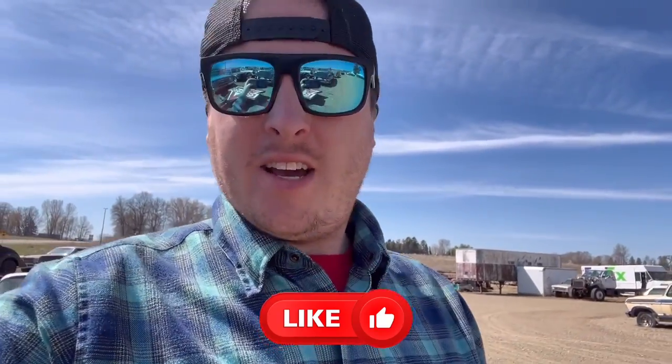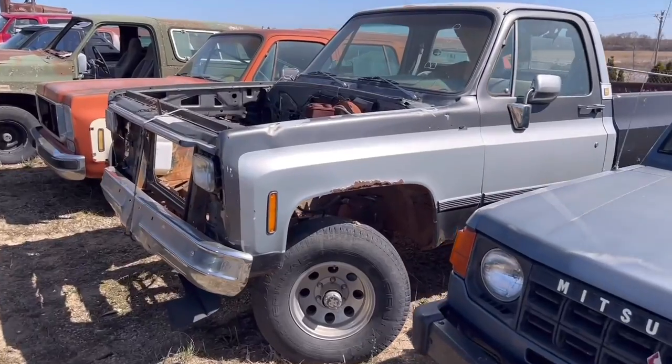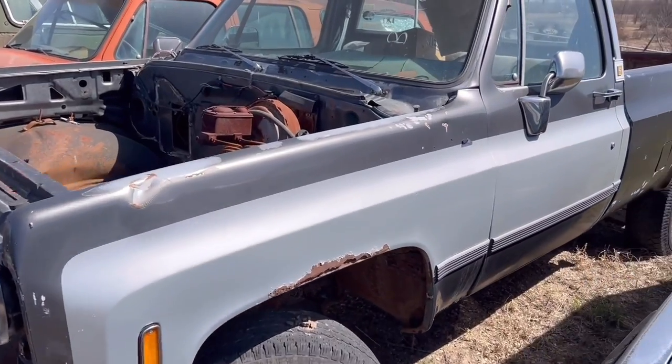at French Lake today. We're gonna see what else they've got here. Last time we were here was almost a year ago, so I'm sure they got a ton of new stuff to look at. First, we got a few square bodies.